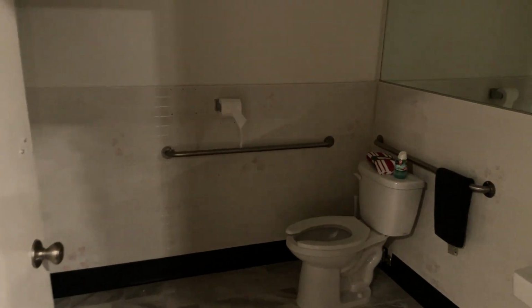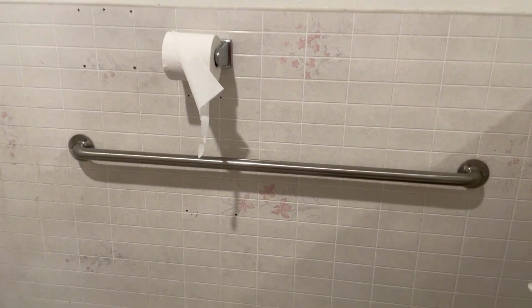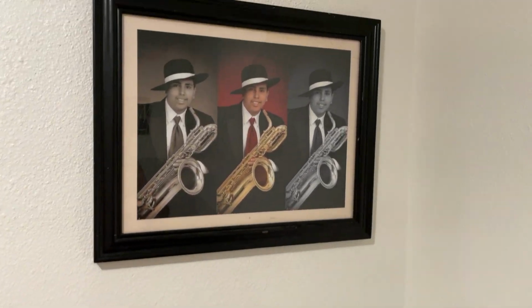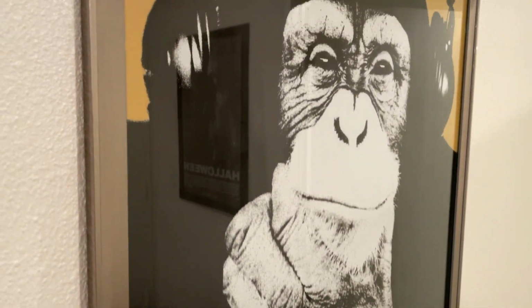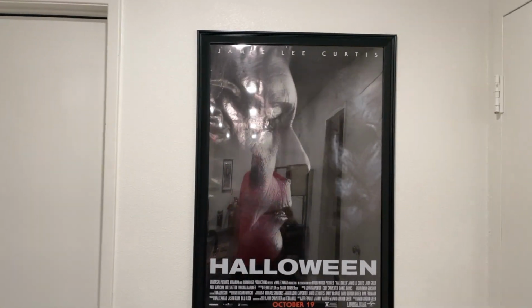Okay, so this is the bathroom. This is our wonderful bathroom. So if you ever find yourself here and you're using the facilities, if you sit down, you'll have a wonderful view of Dan's senior picture. So that's your view. Anyway, got a poster that Dan brought of a monkey. Chimp? It's a chimp. People are gonna hate me because I'm wrong on that.